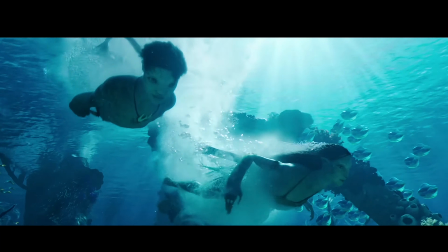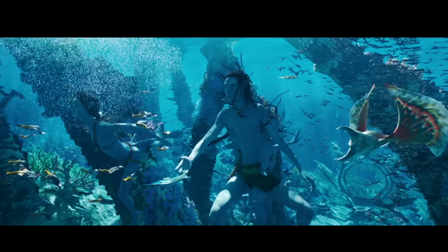In 2009, James Cameron invited audiences to the world of Pandora with his smash hit Avatar. Now 13 years later, he has returned to that world with Avatar 2: Way of the Water. And like its predecessor, the draw for this film is its stunning visuals, bringing to life the unreal.